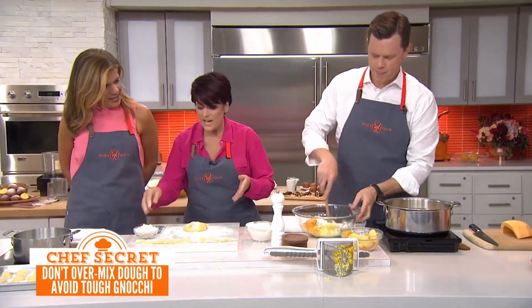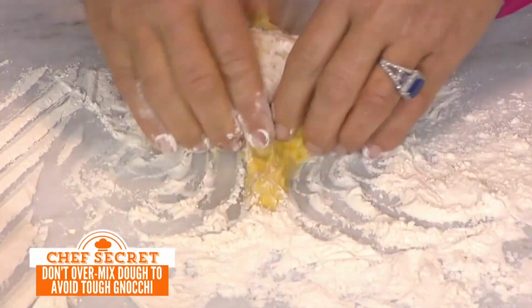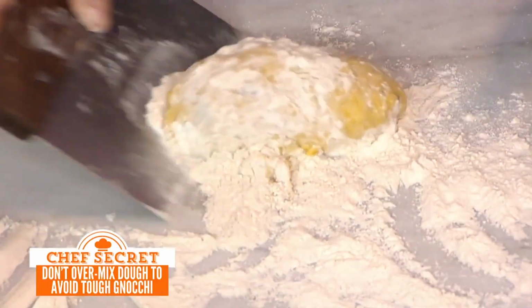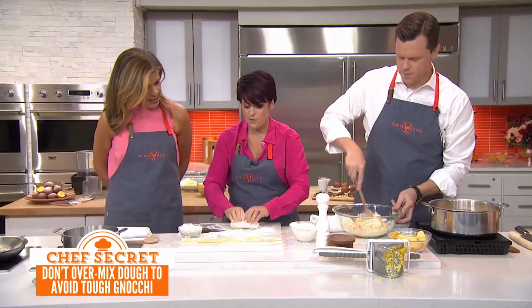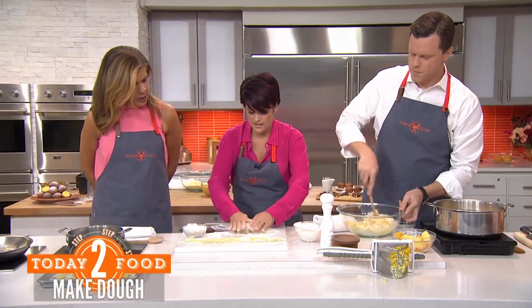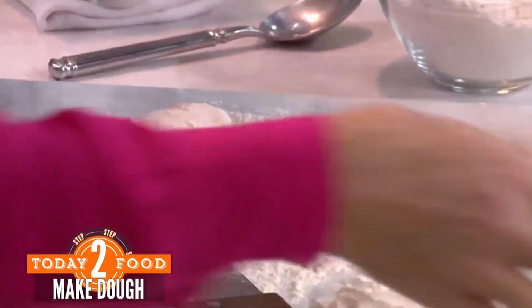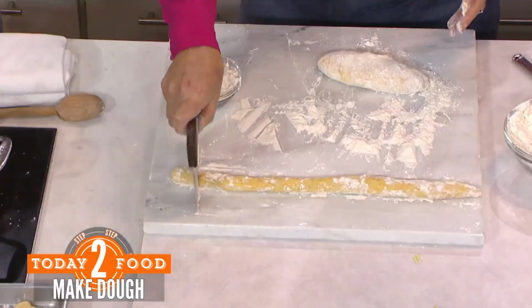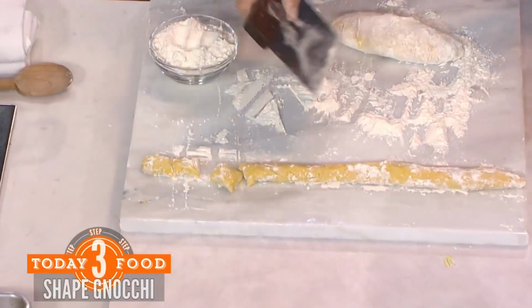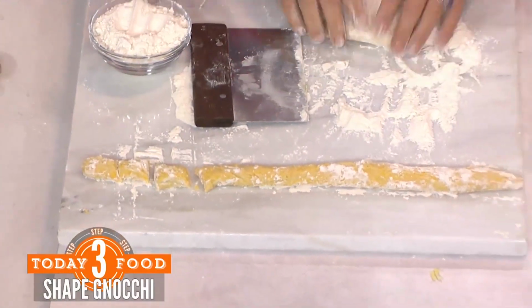And then we have our dough all ready to go because you mix it, and you want to flour your surface so it doesn't stick. I like to even flour my hands before I'm going to roll it. So you roll it into one long, nice, skinny rope, or any size. Some people like them tiny, some people like them fatter, and then we're just going to cut them. So this becomes that.